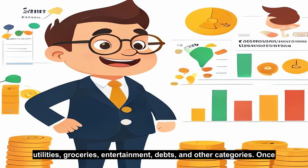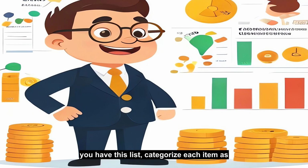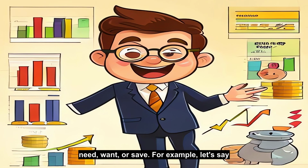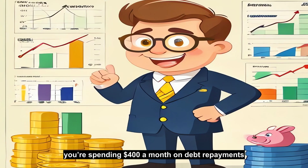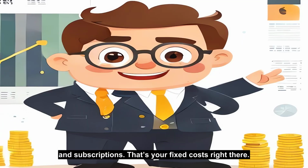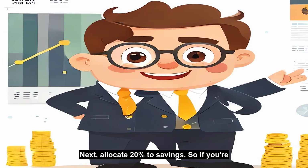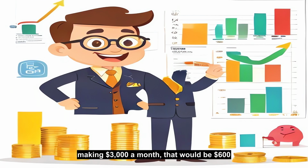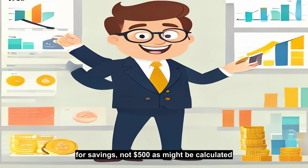Start by tracking all your expenses for a month. List everything you spend money on, including rent, utilities, groceries, entertainment, debts, and other categories. Once you have this list, categorize each item as need, want, or save. For example, let's say you're spending $400 a month on debt repayments and subscriptions. That's your fixed costs right there.